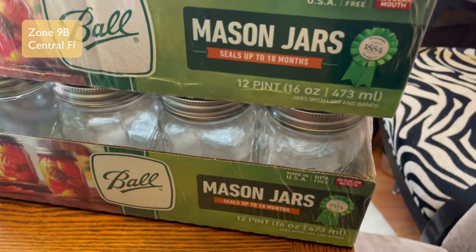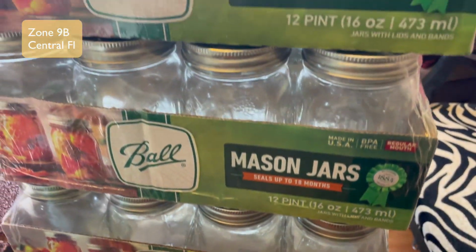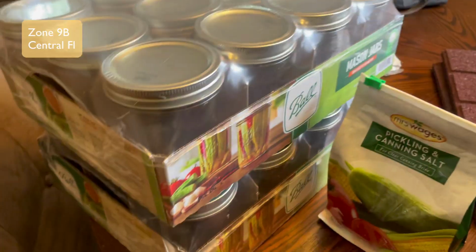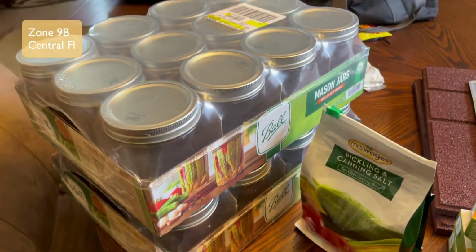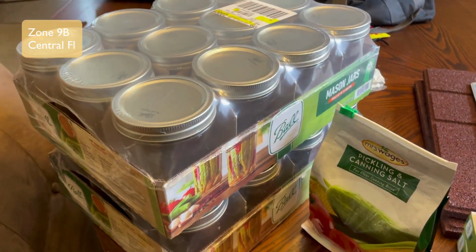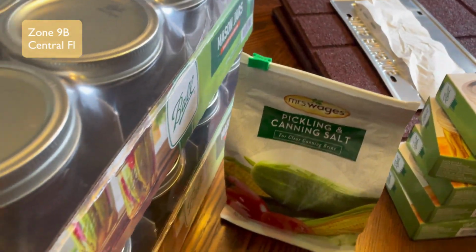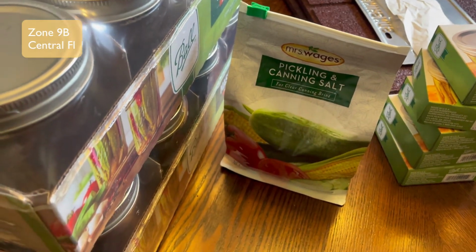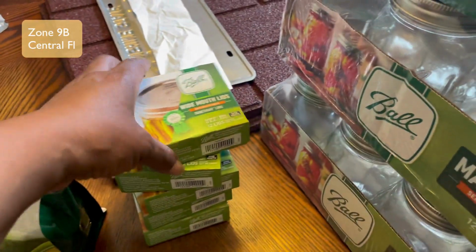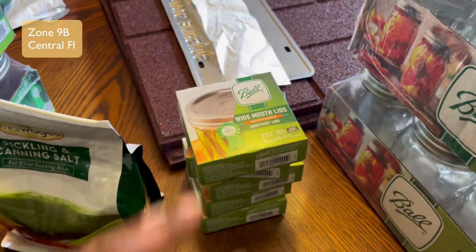I got some regular mouth pint, because I got whatever they had. This was all that they had at my Walmart. And then I also got 2 flats. I'm just gonna say flats. 2 cases of the wide mouths, and then the other ones are regular. I also got some pickling salt. I think I already have some, but I just wanted to make sure. And then I got some wide mouth lids, and these should last me a minute maybe.